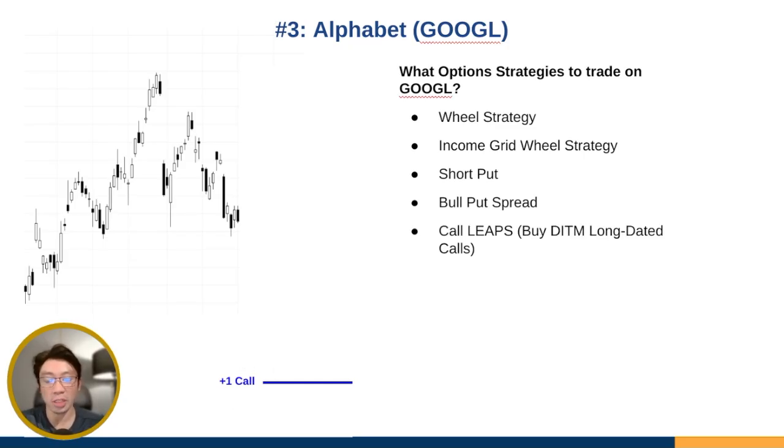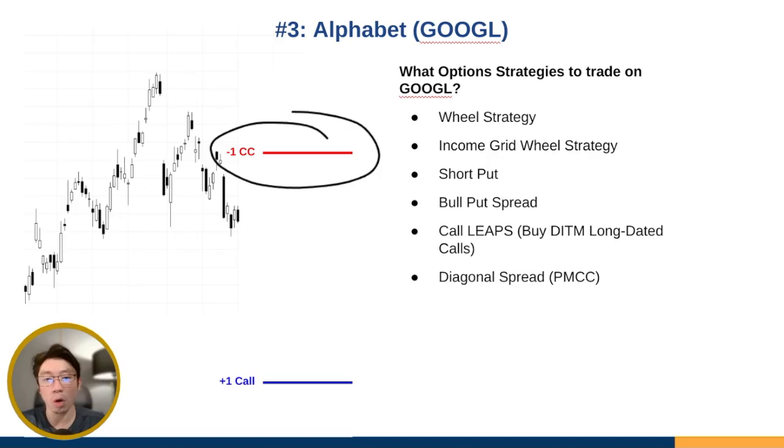And next, you can trade Google with the call LEAPS. So I shared this in one of my videos where I call it the six-figure LEAPS strategy, whereby you're buying a dip in the money, long dated call option. So this is meant to be a stock replacement strategy. So if you are very strong on Google, you think that it's going to appreciate in the long term, then you can consider trading this call LEAPS. And finally, you can trade the diagonal spread or the poor man's covered call. Basically what it is, is just a long call, and then you sell the covered call above down here.